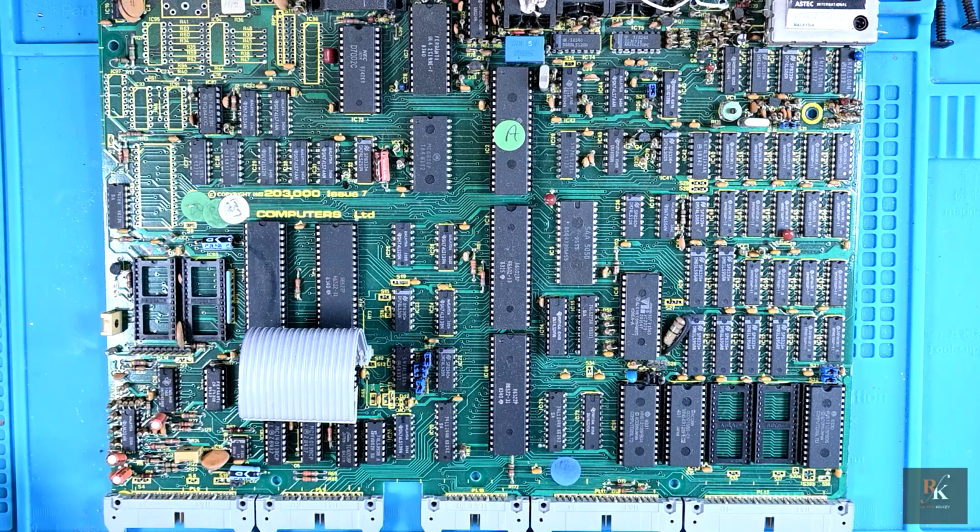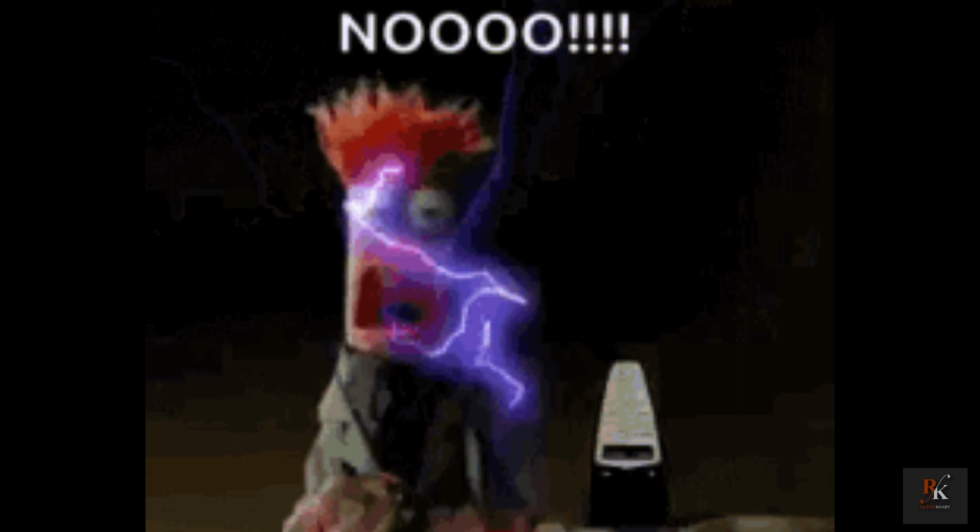But before we go anywhere, I'm going to pop this to the side and we're going to have a look at that power supply. Power supplies are dangerous. There are components in these that can hold a charge long after they're unplugged from the mains. So if you're unsure what you're doing, go seek professional advice.